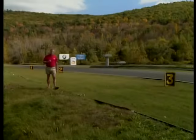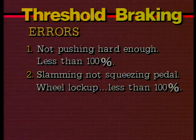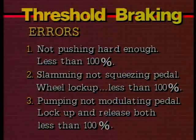When it comes to straight-line threshold braking, there are three common mistakes to avoid. The first is not pushing on the pedal hard enough, not using 100% of the traction available. The result? It takes longer than necessary to slow the car down. The second mistake is slamming the brakes on and locking them up. The tire has significantly less traction when it's locked up, and the result is longer stopping distance.